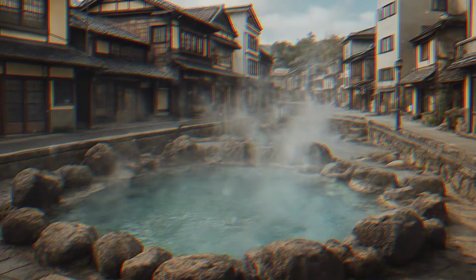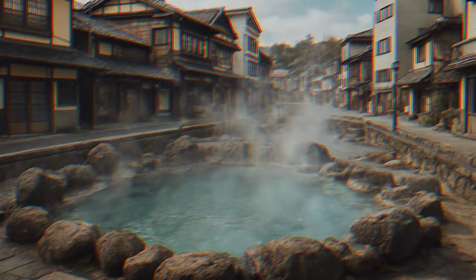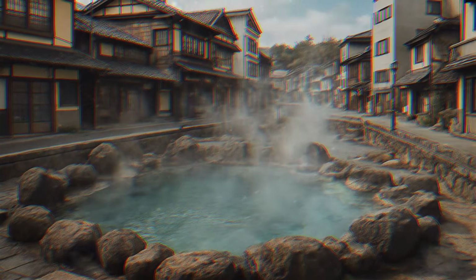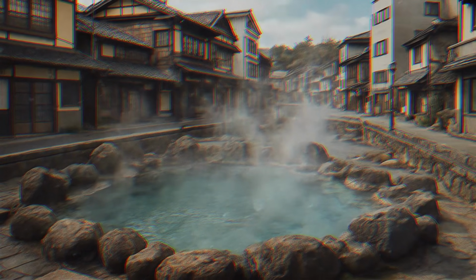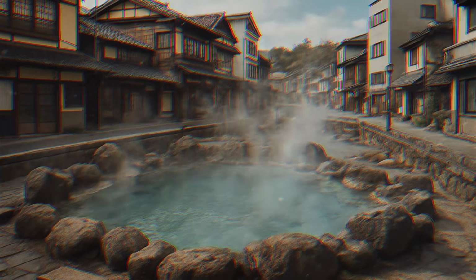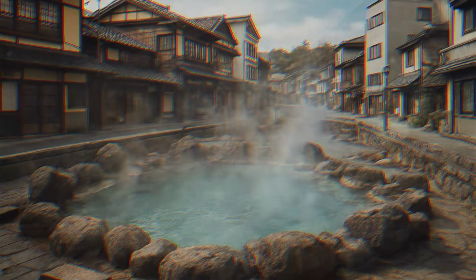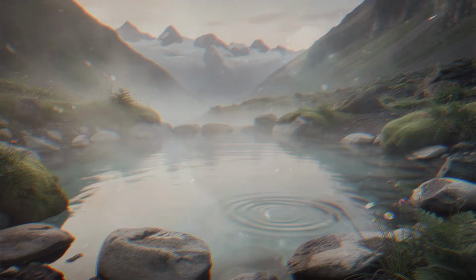Despite this scientific importance, the organisms themselves remain quiet. They do not alter the spring's behavior. They do not consume its energy in noticeable ways. They exist alongside the process rather than driving it. Their presence adds texture, not noise.